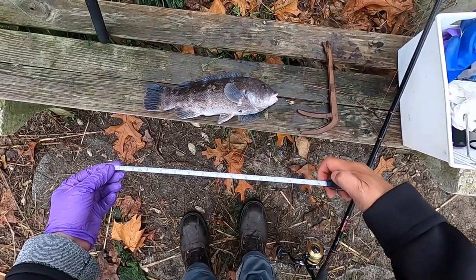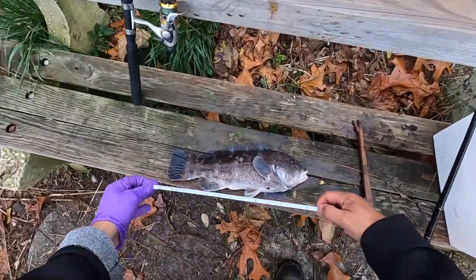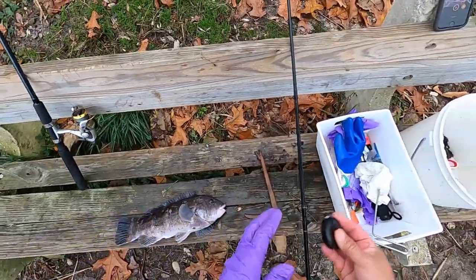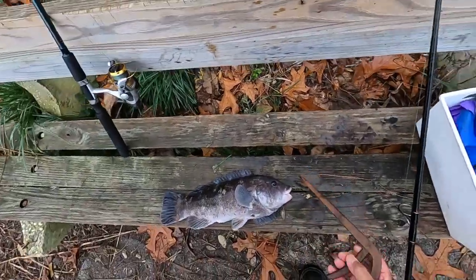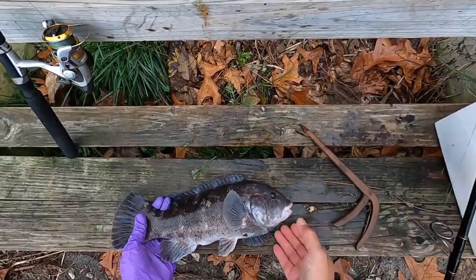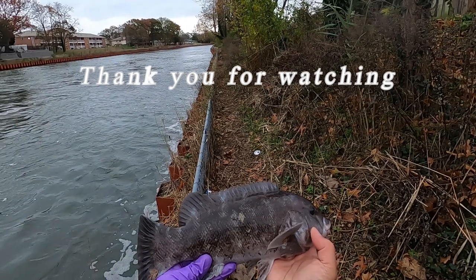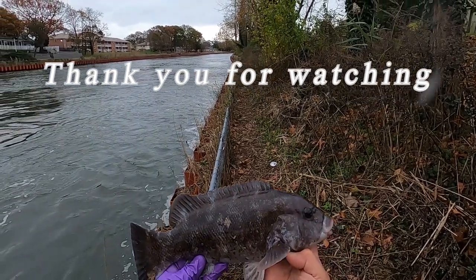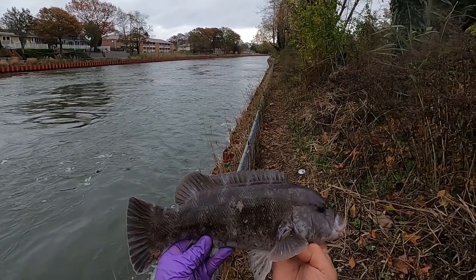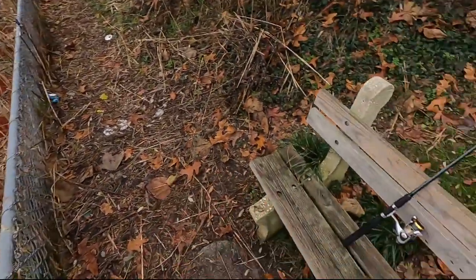That's 17. 15 is right there. Ah, you're not big enough. 13 inches. No, sir. Looks like you go back. Yeah, it's a pretty nice fish. All right, here. 13 inches. Back in the water.